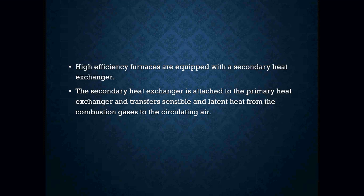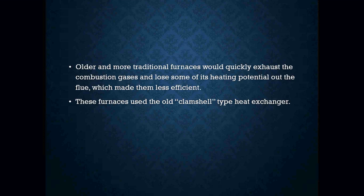High efficiency furnaces are equipped with that secondary heat exchanger. The secondary heat exchanger is attached to the primary heat exchanger and transfers sensible and latent heat from the combustion gases to the circulated air. Now, older furnaces may not have that secondary heat exchanger. Your more traditional furnaces would quickly exhaust the combustion gases and lose some of their heating potential out the flue, which obviously made them lose efficiency.